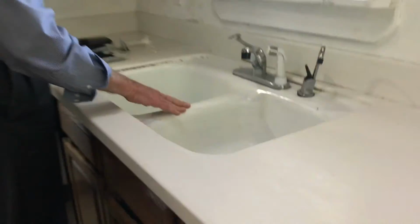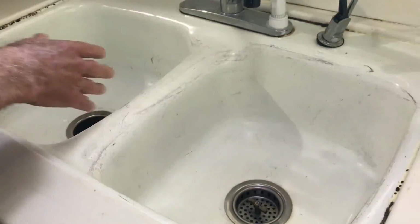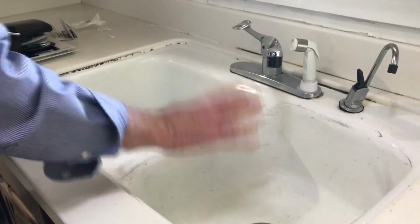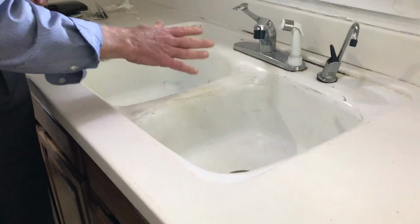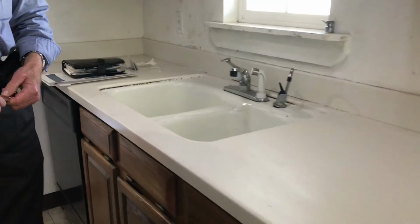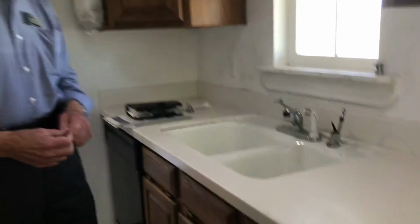they've used scratchers and they've scratched all of the enamel off of it. So the sink has either got to be re-enameled like a bathtub, or it's got to come out and we got to put a new sink in there. So the time and labor to resurface it is probably worth it to just get a new sink. Could be. Okay.